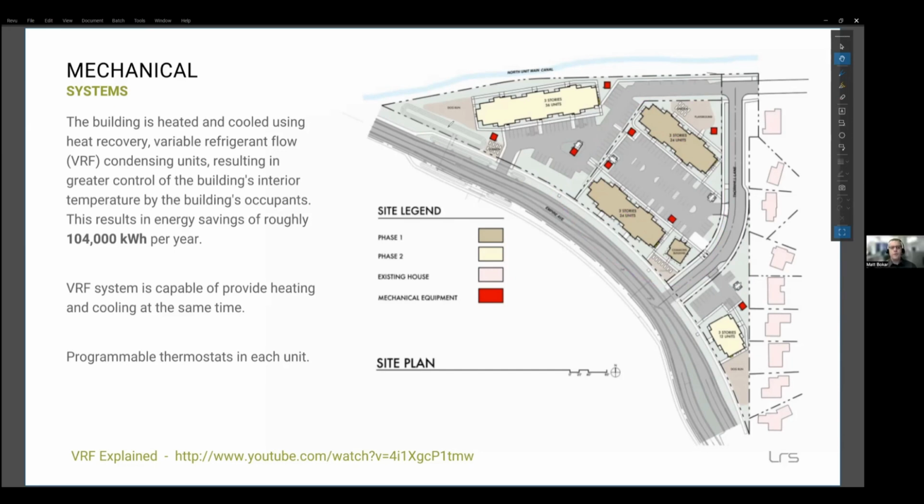Thanks, Rob. That was terrific. One other parking question related to EV. Is there any EV parking? And could you talk a little bit about how that works?